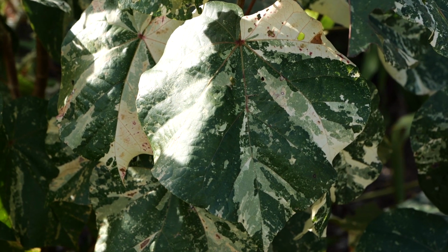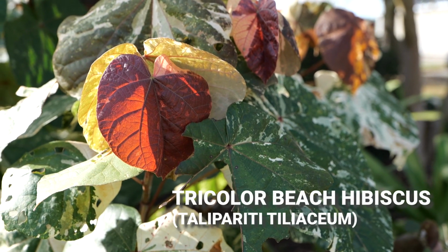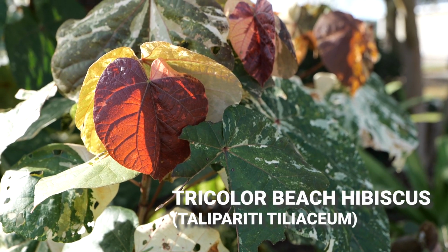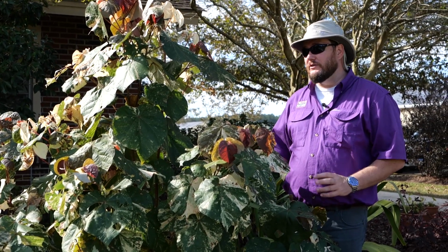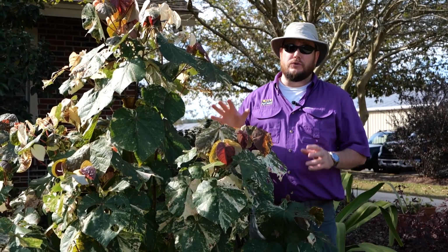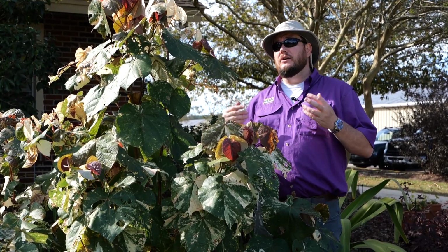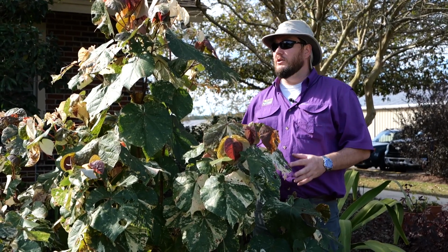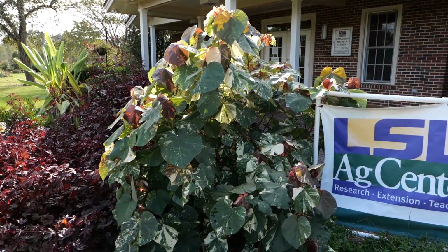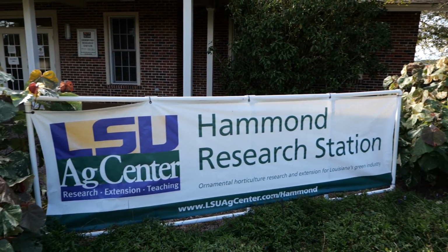So one of the plants we get asked the most about here at Hammond Research Station is this tricolor beach hibiscus. This is a tropical, used to be a hibiscus. It's no longer classified as a hibiscus, but this is not root hardy and it will not stay throughout our freezes. So you have to dig it up, bring it inside, or keep it for next year to bring it back out. But it grows pretty quick, and it's just a fantastic plant. We have it actually setting off our sign for the entrance of the Hammond Research Station.